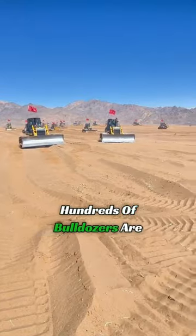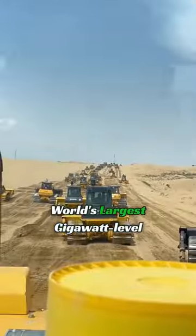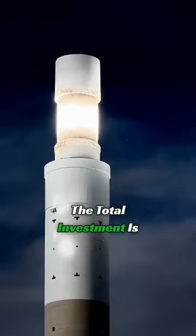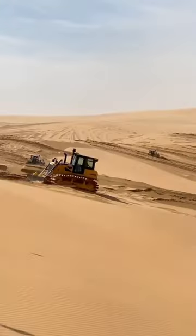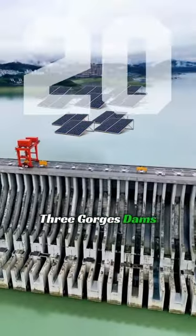Hundreds of bulldozers are working simultaneously. China is building the world's largest gigawatt-level photovoltaic base. The total investment is $11 billion. The power generation is 450 million kilowatts. This is equivalent to the total power generation of 23 Gorges dams.